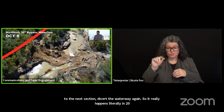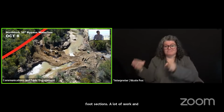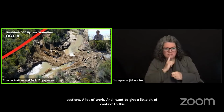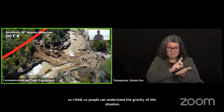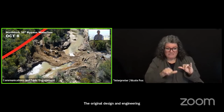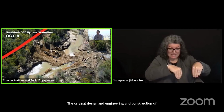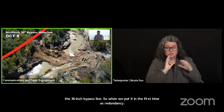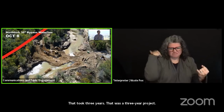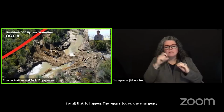A lot of work. And I want to give a little bit of context to this, so people can understand the gravity of this situation. The original design, engineering and construction of the 36-inch bypass line, when we put it in the first time as redundancy, took 3 years. That was a 3-year project for all of that to happen. The emergency repairs you see today, their scale is not the same, but it's still substantial.